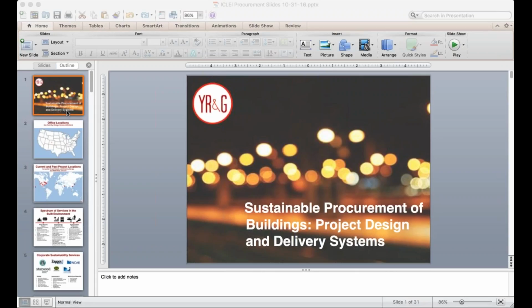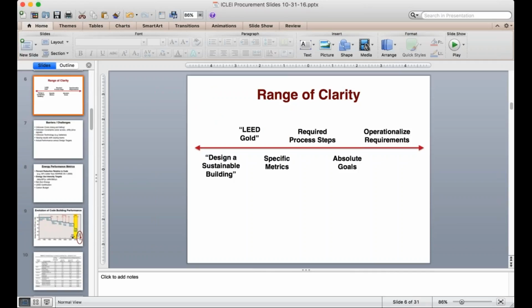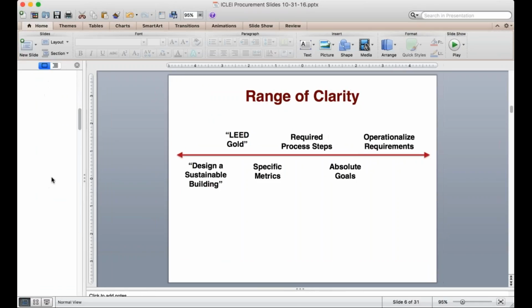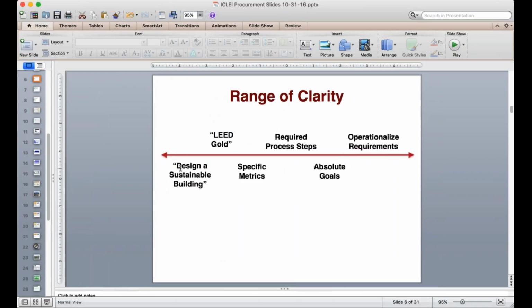Let me start by saying when we look at RFPs... Josh, sorry to interrupt, but we still see the first slides of your presentation. Oh, thank you for interrupting me. I'm not sure why that would be. I'm going out of presentation mode. Can you see it now? Yeah, we can see now. Okay, I'll just minimize, and so maybe it'll be less graphically wonderful.